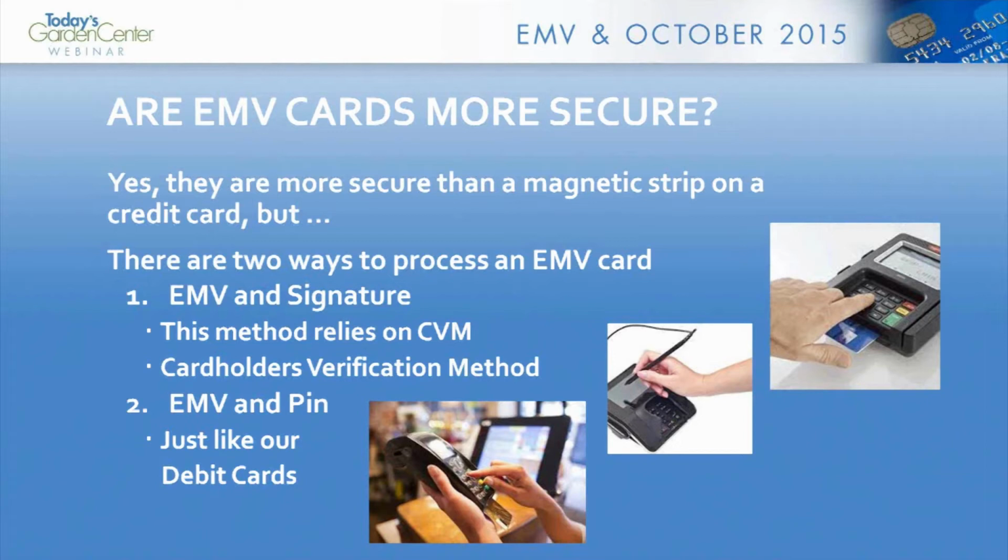One more question? Yes, we have one more question. When you say the signature must be verified, what exactly does that mean? Do you have to see the ID for anybody who's using it?